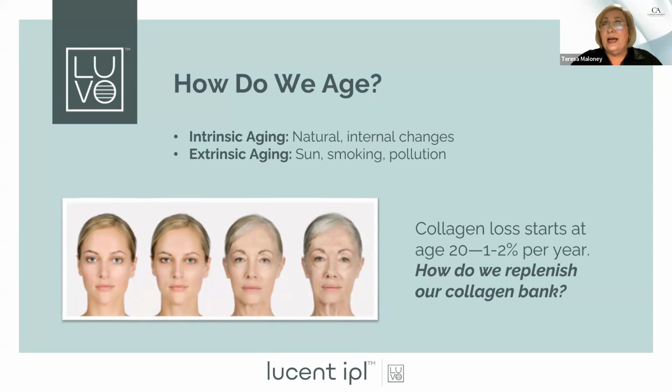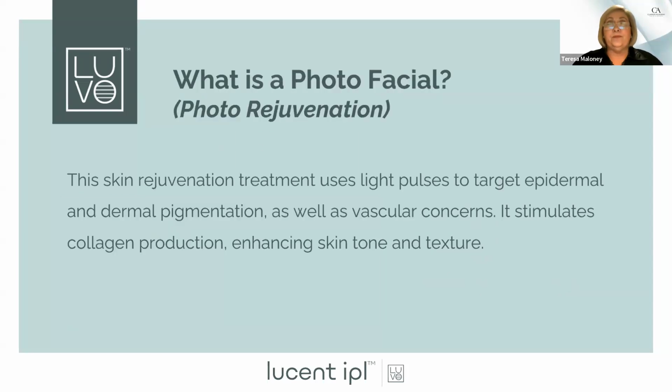There's only 2 ways I can form collagen. I can inject it in the form of hyaluronic acid, or I can stimulate your own collagen by making your body heal the energy that I've put in. So this is just a great way to create collagen. You will get rid of the targets that you're going after, but you will also stimulate collagen.